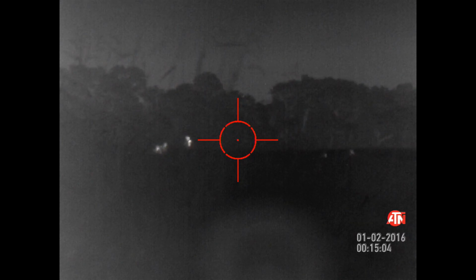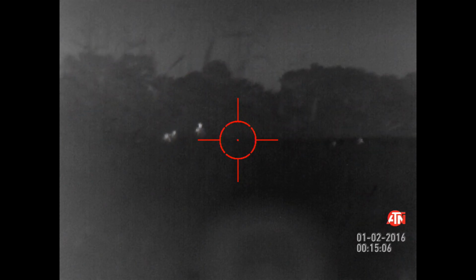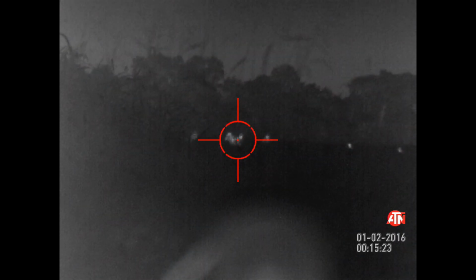Another member of the OPFOR stayed right on the tree line, so if the enemy came into the field and hugged the tree line down the field side, he was there to engage them. And the last member of the OPFOR just stayed on the tree line, but covering the road side should people come down that way.